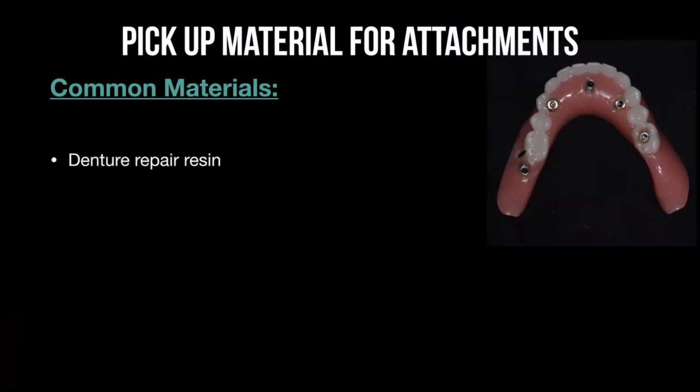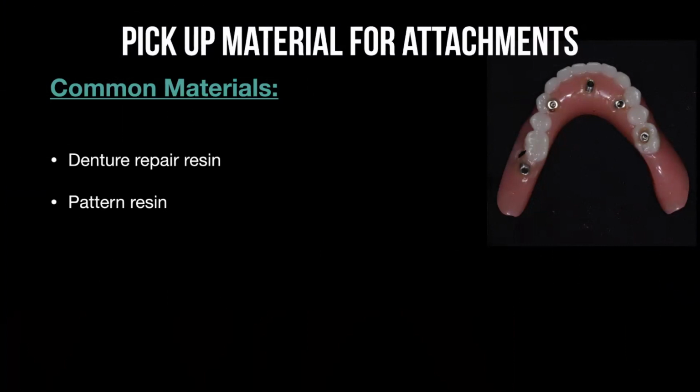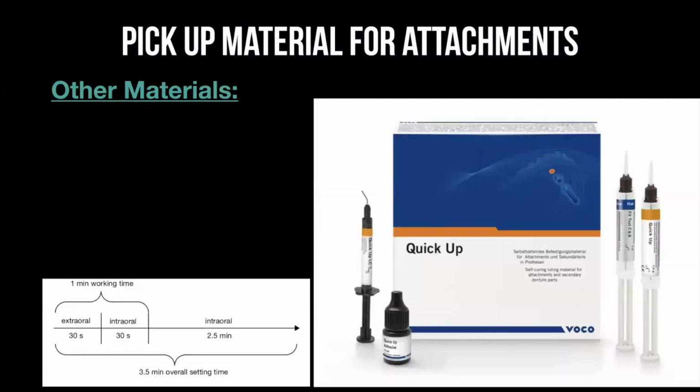What materials are good to pick up the attachments? You can use denture repair resin, you can use pattern resin, you can use Zeiser, which is a dual cure material. You can use composite resin, but make sure you apply the bonding, because PMMA and composite, all these materials, don't create chemical bonds, so bonding can bridge those materials.